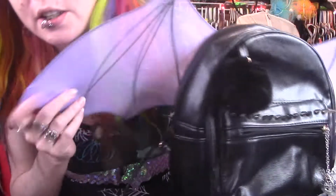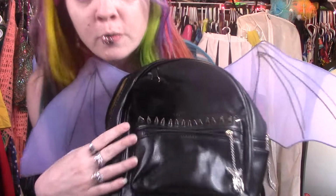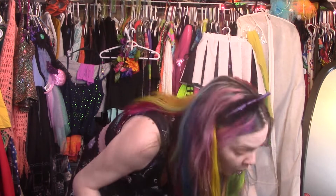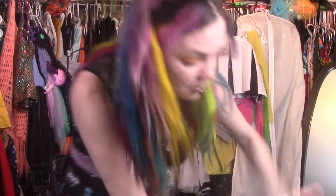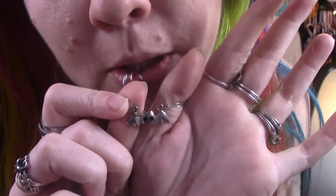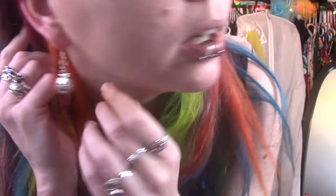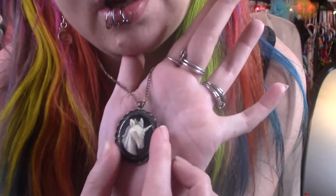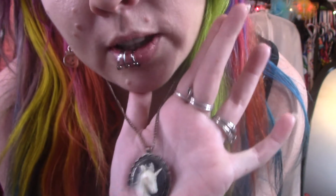With this outfit, I just sewed the wings that came with the headband onto this backpack, and there's a tutorial for this that I made. So I'd wear this backpack and don't fall. This little bat necklace is from Amazon. It's just this cute little bat guy, and I'm wearing jack-o'-lantern earrings I made, and I got the charms off Amazon as well. And to go with the unicorn theme, I picked out this cameo. I found the cameo at Hobby Lobby and did the chain myself.